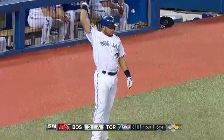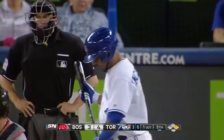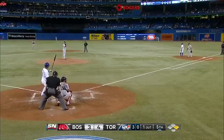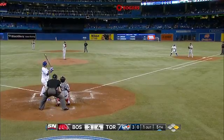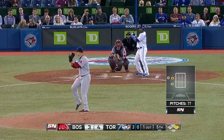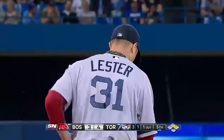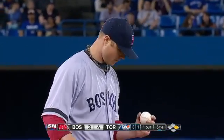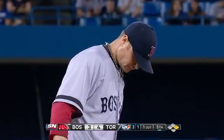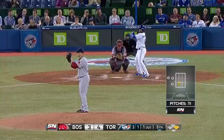Working Encarnacion away. And Edwin doing a good job of not chasing those balls. They're just off the plate. Three and 0. Fastball, 3-1. Aaron Loup is still throwing down there, so that's probably going to be the end of it for Brandon Morrow. Good pitch for Davis to run right here. It's 3-1, 1 out.